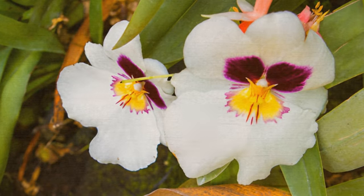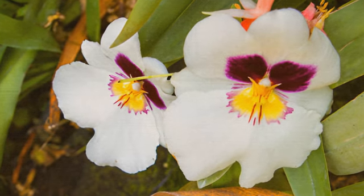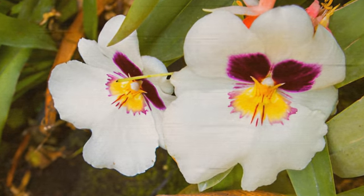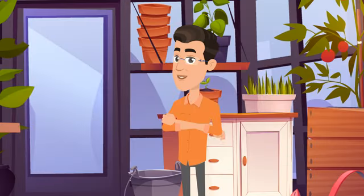They adapt to a wide range of environmental conditions, from tropical to high-altitude areas, allowing them to thrive in many parts of the world, not just in South America, but also in other regions with suitable conditions. As you can see, Miltonia not only has a rich history, but it also consists of many species with unique characteristics. Next, I'll be sharing more detailed insights on the standout species within this genus and what makes them so special.